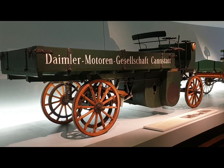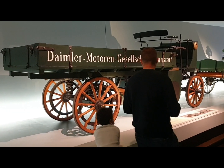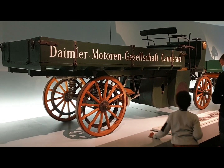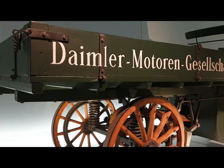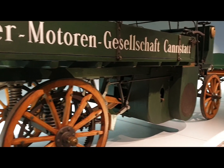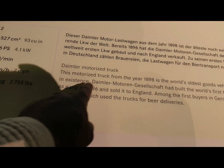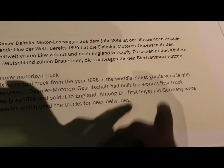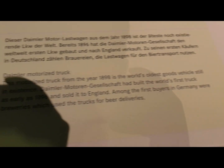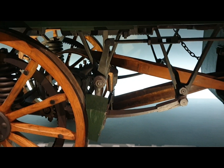And guys, this was the first truck ever produced, and it is still existing in the world. It was made by Daimler, and it's a privilege really to stand here in front of the first truck. And this is its description. The motorized truck from the year 1898. It is the world's oldest goods vehicle still in existence. Daimler motor.